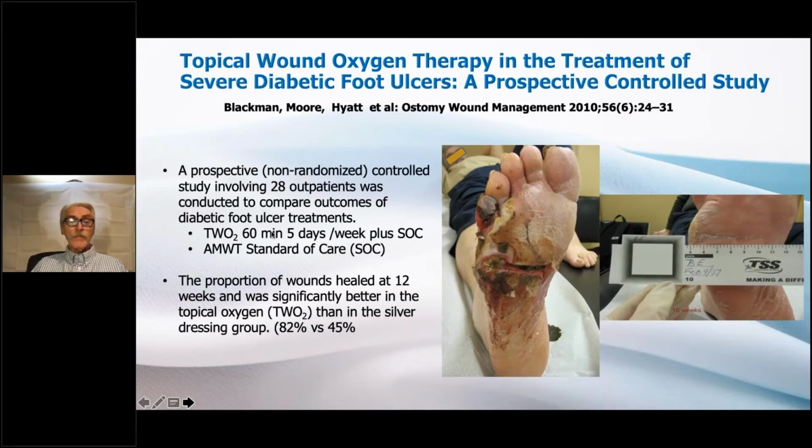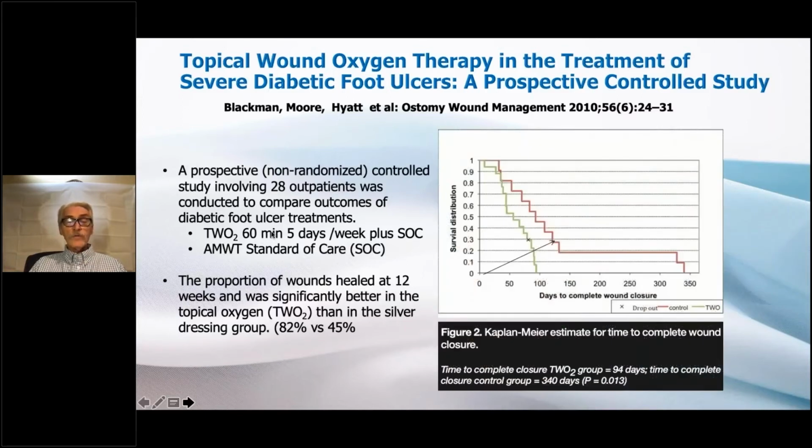standard of care patients, 28 outpatients used to conduct an assessment of the effect of topical oxygen on wound healing for these diabetic foot ulcers. And what they found is that the proportion of wounds healed at 12 weeks was significantly better in the topical oxygen group than in the standard dressing group, which contains silver. So we can see a significant difference in days to complete closure here between these two groups.